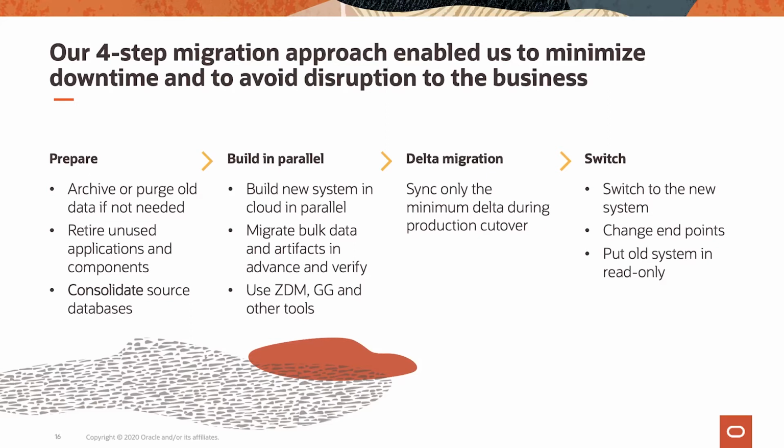We archive any old data that we cannot purge, but need for, say, legal hold or other reasons. We archive this old data to Oracle Cloud Object Store. And any data which is no longer needed, as per our corporate data retention policy, we purge. We also retire any old artifacts, application components, or other systems that we no longer need. So essentially, we go through a cleanup exercise rather than blindly moving everything. But this is an optional step. If you choose to, you can move your system as is.